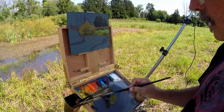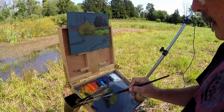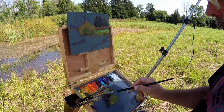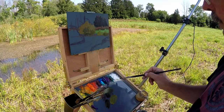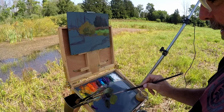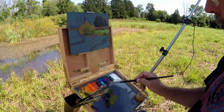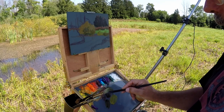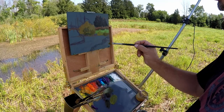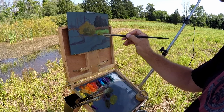So I'll take some cat orange and white to warm that up a little bit. I don't know if you saw what I did there. I just want a sandy color, so I took cat orange and white. Man, it's crazy. Sometimes I just do it, and it's hard to actually talk about it. So I started out with just cat orange and white, touched a little bit of blue, and then touched the sap green, and that brought it to what I was looking for. Just for the moment, some sand along that bank.